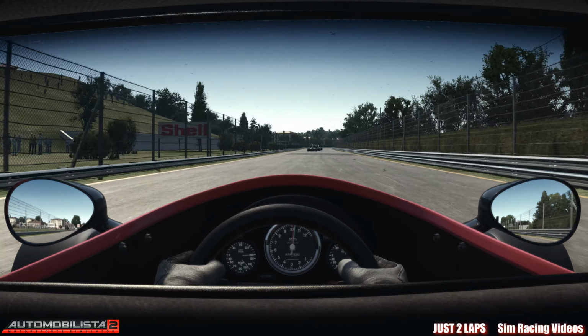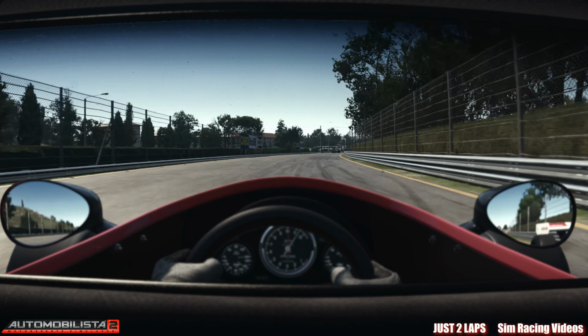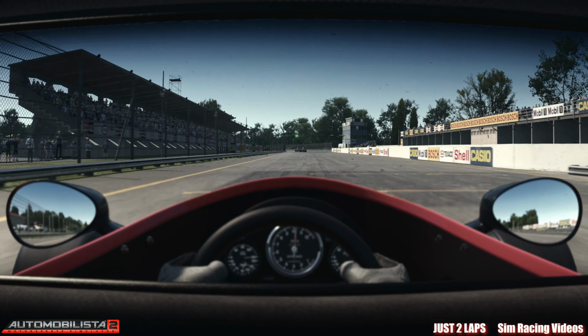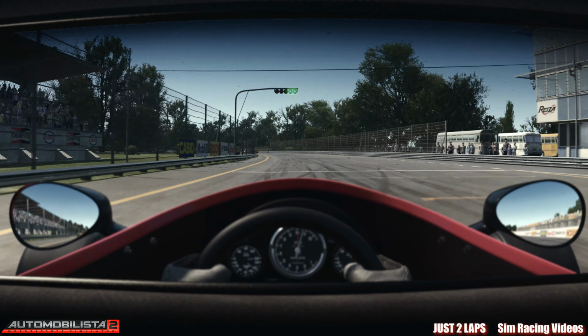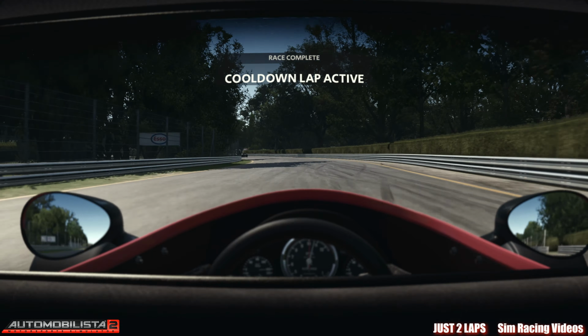I'm back on the straight towards the finish line. Another one's trying to overtake me. Can I make it? At the finish line, I think I've been blocking him a little bit. Could keep him behind me. Here we go, over the finish line. No, that's it. It was the second lap. Going down into the cool down lap.